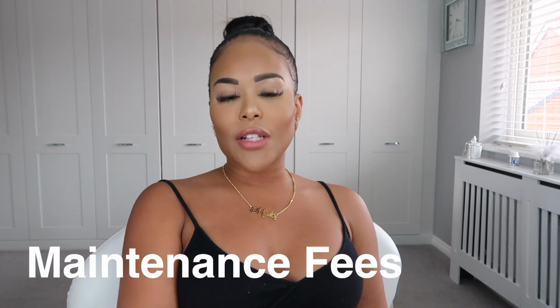Another charge that you may have to consider is maintenance fees. If you live in a flat and have a leasehold agreement, or in a private new build development and own a freehold house, there's usually a type of service maintenance charge for things like cutting the grass, keeping the playgrounds tidy and maintained, etc. Mine as a freeholder is £200 a year.